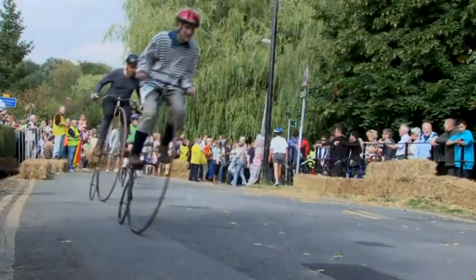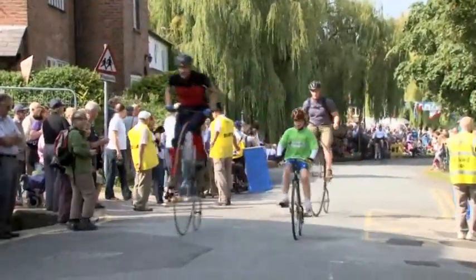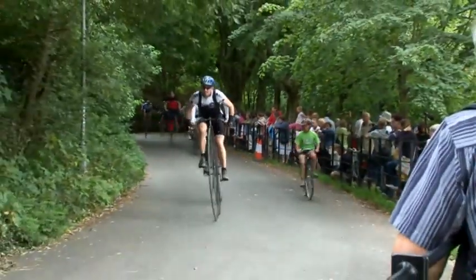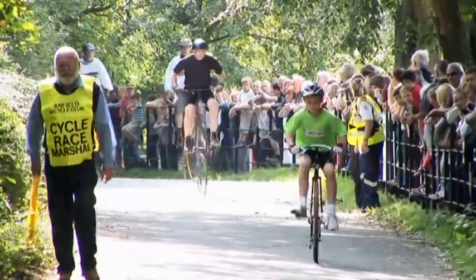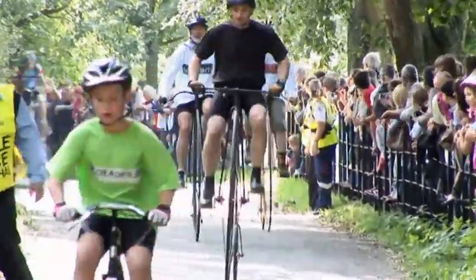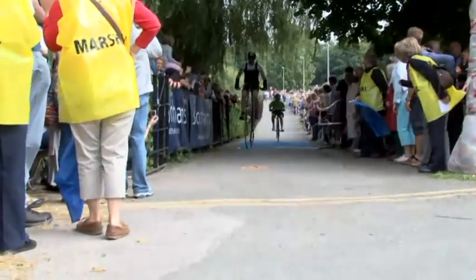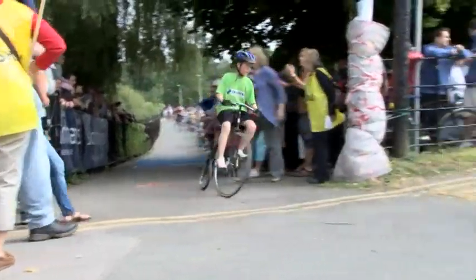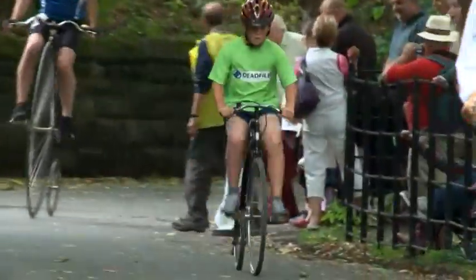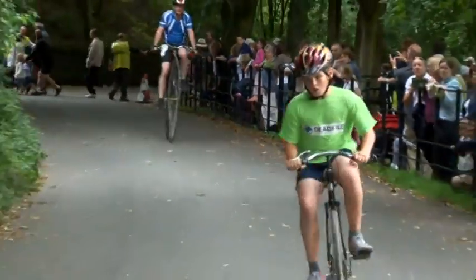Ten years ago, people were surprised to see a team of young lads riding a cut-down penny farthing. This year there's another team on the same bike. I can tell you the lads have taken on some task today. To make their bike go the same distance as a full-size bike, they have to do at least twice as many pedal strokes. It's exhausting. Karen had a word with them before the race.